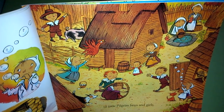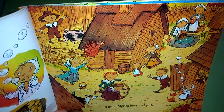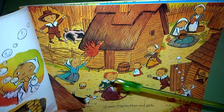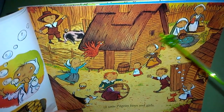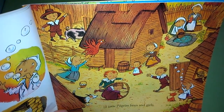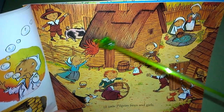10 little pilgrim children. Some are working and some are playing, but all pilgrim children had a lot of work to do. This was the kind of house that many pilgrims built when they first came to America. Do you see the wood going across where they cut down trees to make wood for their houses, and the grass used to make the roofs?